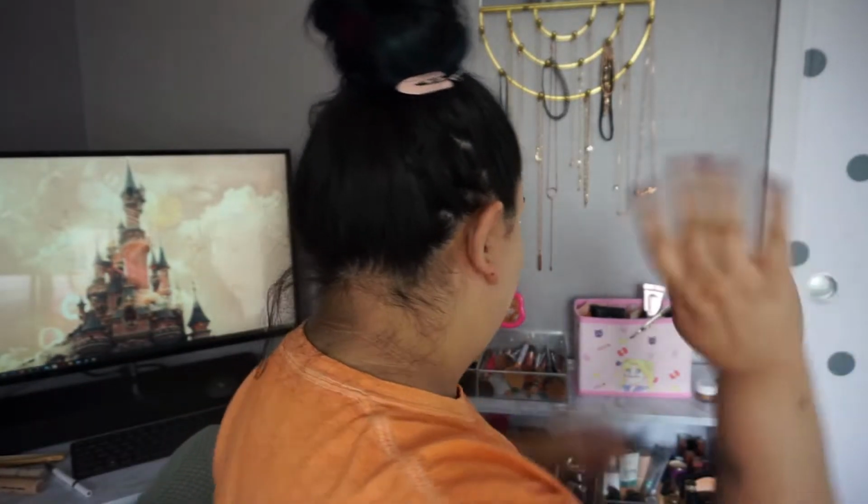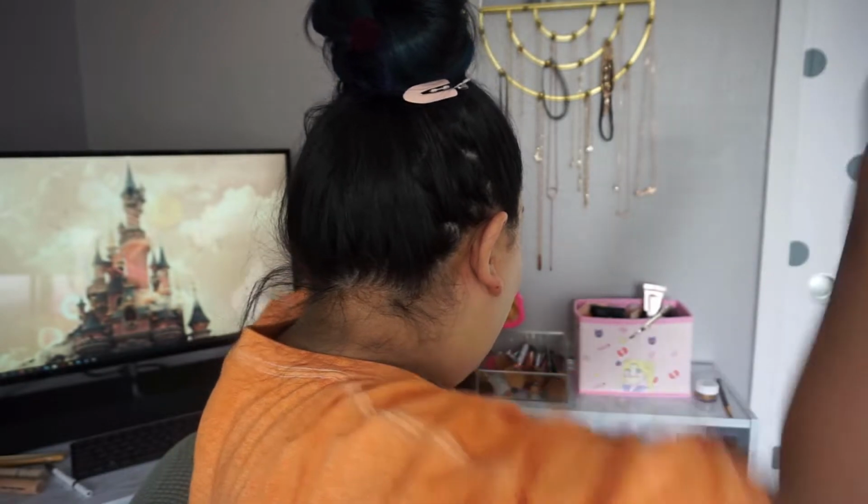Alright, I'm gonna do my brows and I'll be right back. These brows came out real bold today. This is a bit much, but it's gonna be fine. It's gonna be fine. It's like I don't even know what I'm doing.